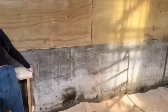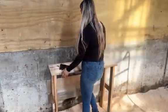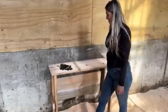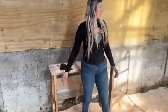All right, well, my phone died, but you really did not want to see that. Pretty good. It's 3 feet high, 4 feet wide. So, should hold a little bit.